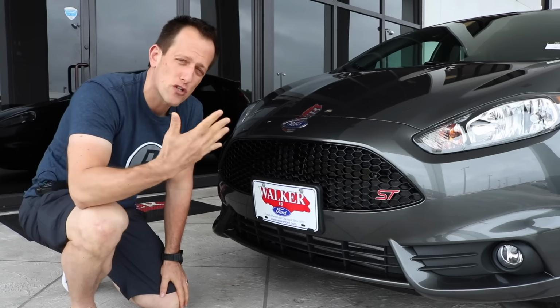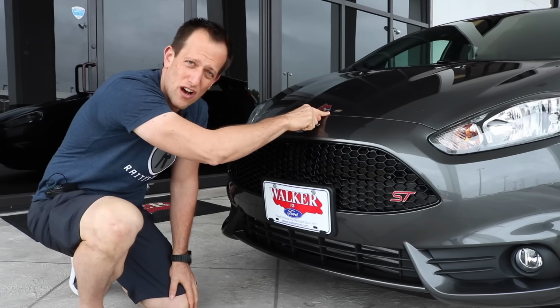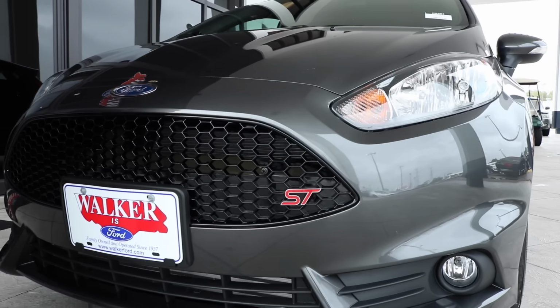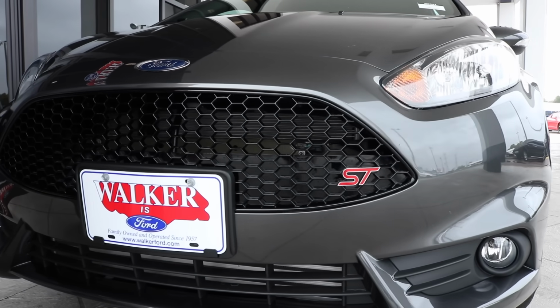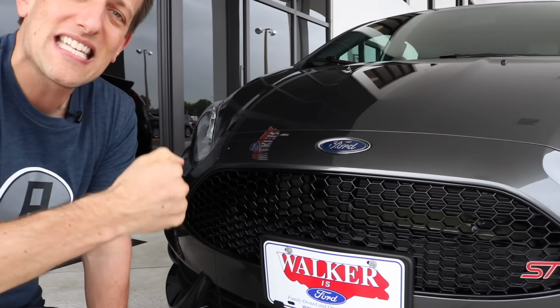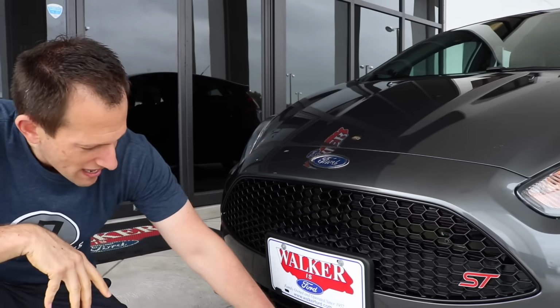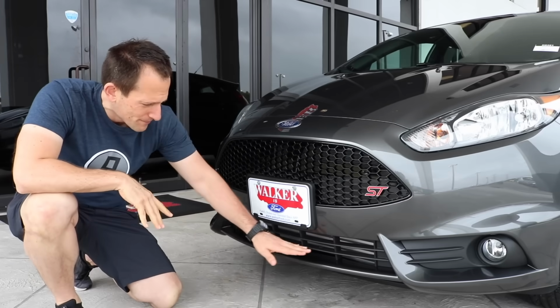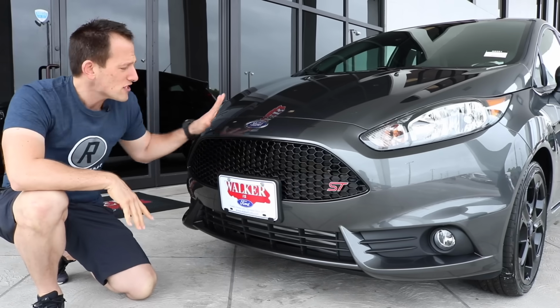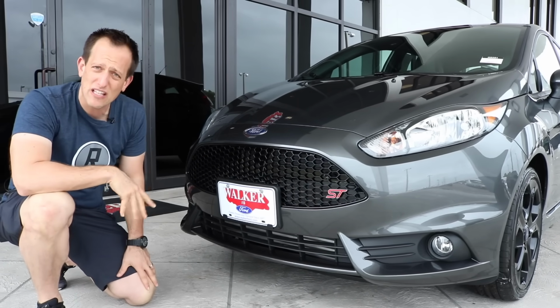ST stands for Sports Technology. So underneath that hood is something a little extra fun. It's a 1.6 liter turbocharged EcoBoost motor. It puts out a tick over 200 horsepower, and it's mated to a nice slick shifting 6-speed transmission. I love the way on the front of the STs how they incorporated the lower lip spoiler. Just a very cohesive package, and I really like that about the car.